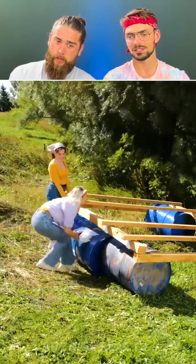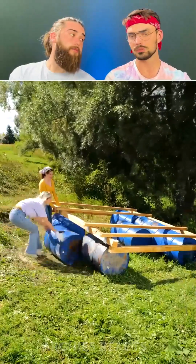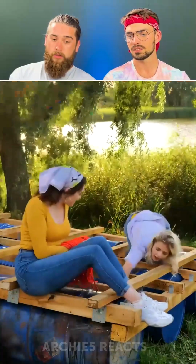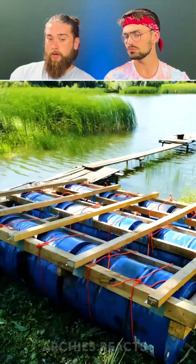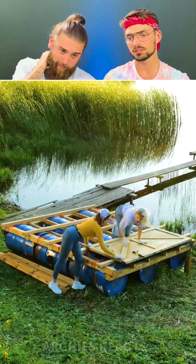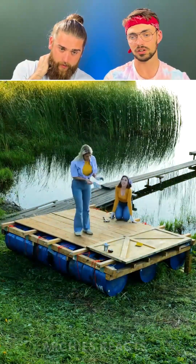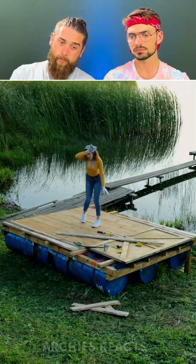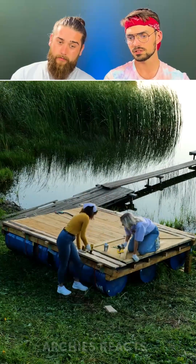One more. I'm very curious. Maybe it's gonna be like a houseboat. That would be really awesome. I think it's like a boat. I would be worried about potential holes in the barrels. It depends if they have the lids to all the barrels, because it looks like they found them in the wilderness, and you know how wild barrels are. It's very cool, such a handy girl. So they really can make it.